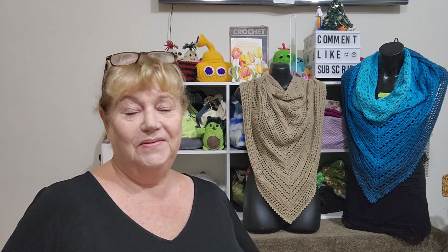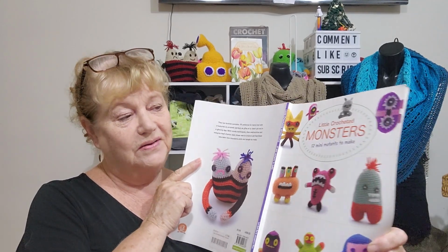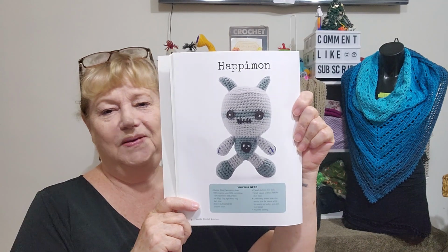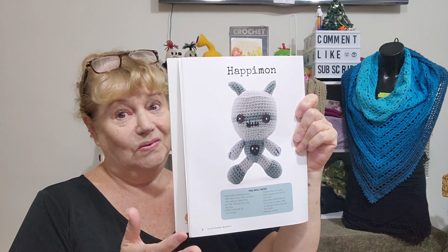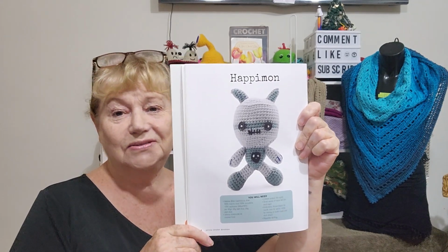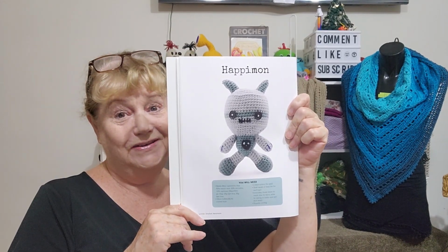But anyway, from my little monster book, which I've been making monsters from, there's 12 in there, little crocheted monsters, 12 mini monsters to make. I decided I would make Happy Mom. Because any man likes a nice cold drink, and to sit somewhere and read a paper and have a drink. Go shopping, yarn shopping, and whatever. But that's the one I made. Although I've made quite a few changes, as per usual. So here is my Happy Mom.